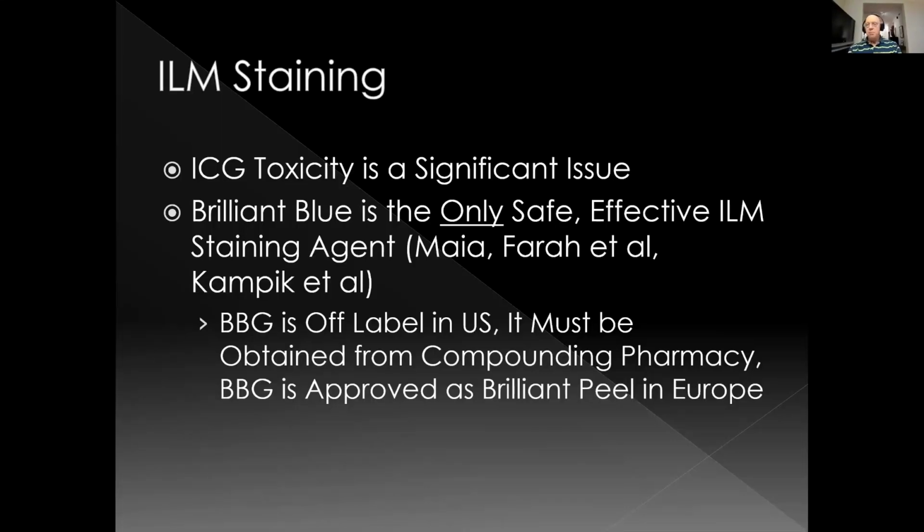ILM staining is absolutely essential. I am stunned with how much I missed before ILM peeling was introduced. I use staining in every single case of macular surgery, that list that I illustrated earlier. Fortunately, it's approved in Europe and available in many other countries.